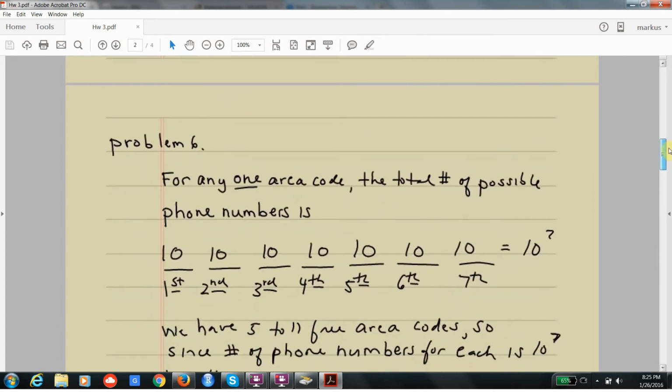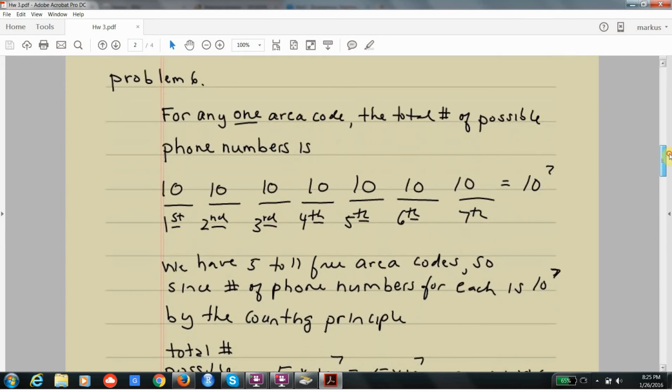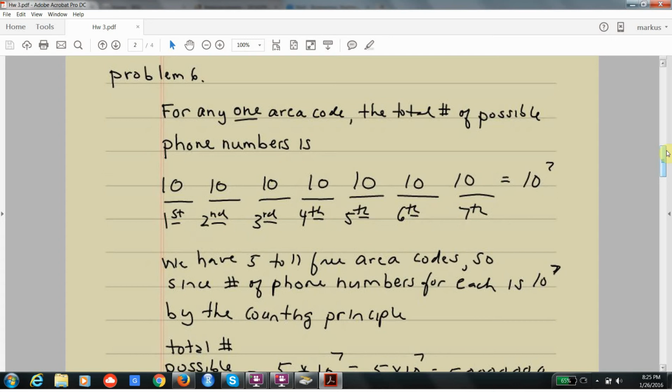Okay, for number 6, we're looking at area codes. And what we know is that for any one area code, the total number of possible phone numbers is 10 to the 7th. But we're going to assume that every digit, whether it's the first or the last, has the same number of choices. It can all be 0 or 9. That's debatable. I don't know if you could have 0, 0, 0, 0, 0, 0, 0, but we're going to assume that you can, okay?